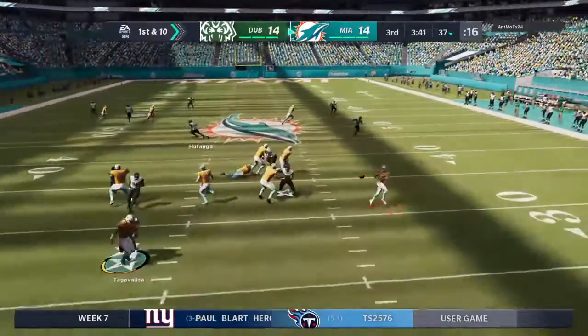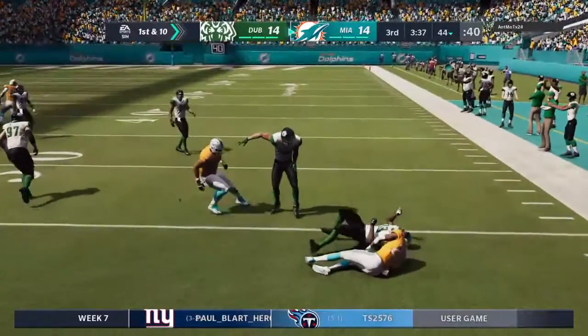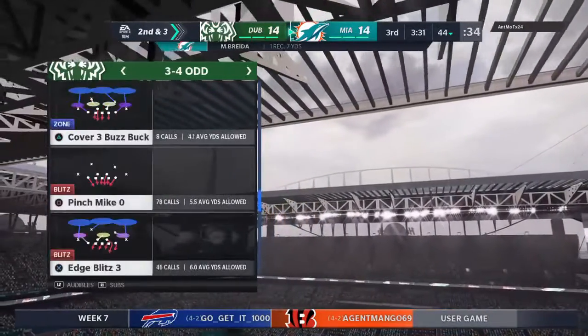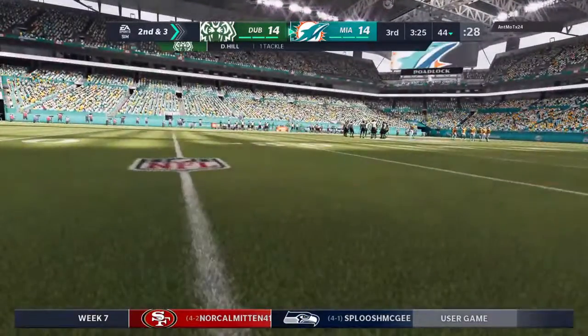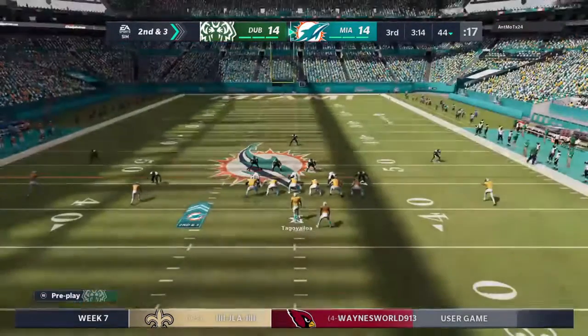Tua sets up to pass it. They'll set up a screen for Breida. And this will be stopped at the 44. That one good for 7 yards. Caught that look from you there, partner. I think we're on the same page on that one. Just his first catch. I think we both thought he'd be a little more active in the passing game. Let's see if that's the start of them trying to get the ball to him a little bit more here in the second half.